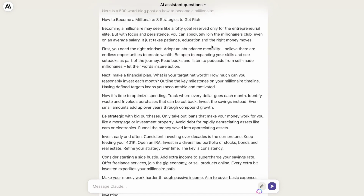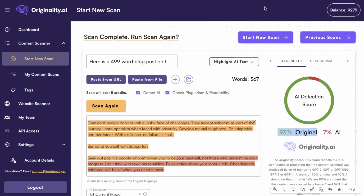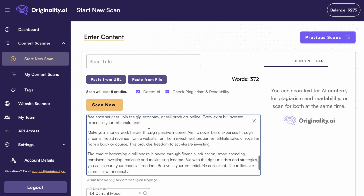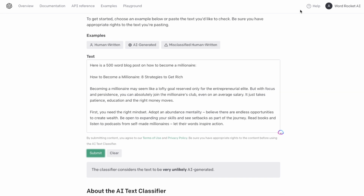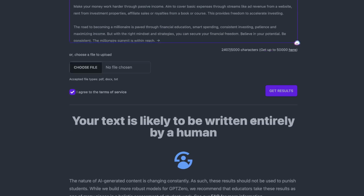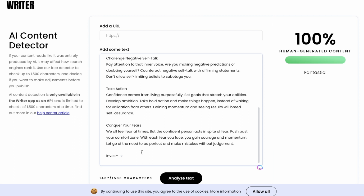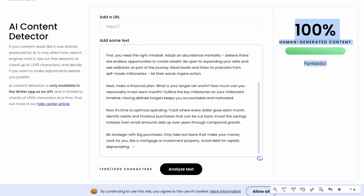So again, I've just run one more example. I've asked it to write a blog post about how to become a millionaire. And we're going to do a new scan on Originality.ai. And we've also ran another scan on the AI classifier from OpenAI. And again, it's very unlikely to be AI generated. And I've ran it on GPTzero. Again, it's written entirely by a human, most likely. Writer AI, let's do another example here. And again, 100% human generated content.